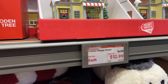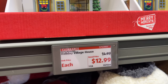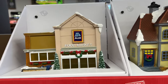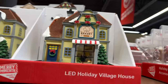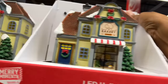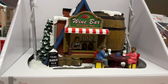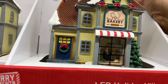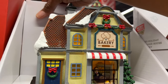Now these are the Holiday Village houses that are bigger. They are $12.99. They have the little bakery. And look back there. There's an Aldi. So cute. Let's make sure they don't have any more back there. Oh, they do, look. They have the wine bar with the little couple sitting down. And I think those are adorable. Oh my goodness, Aldi, I love it. And y'all, these light up.